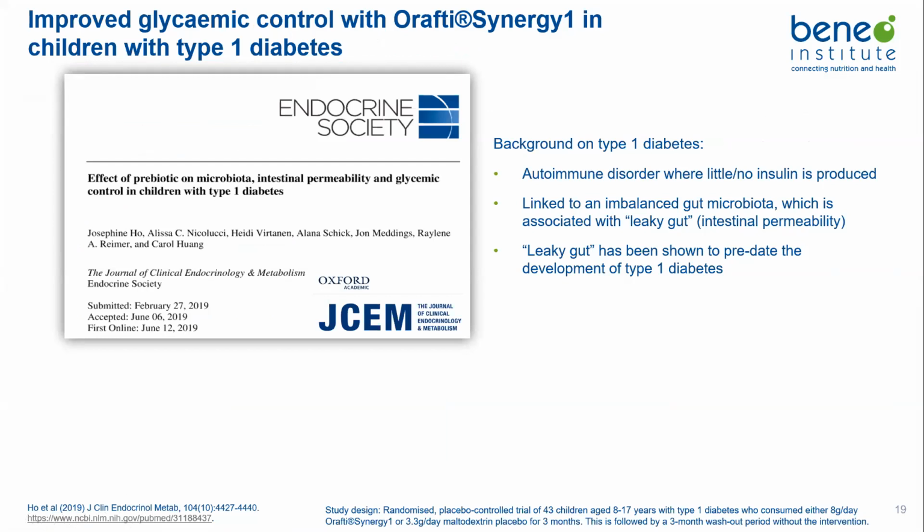Okay, so what is type 1 diabetes? It's an autoimmune disorder where little or no insulin is produced. Why? Because the immune system mistakenly attacks the pancreas. The pancreas is an organ that produces insulin, and insulin is a hormone that helps to regulate the blood sugar levels. So for these children, they have to inject themselves with insulin so as to help regulate their blood sugar levels. And scientists found that there's a link to imbalanced gut microbes, and this is again associated or linked with having a leaky gut. That means the gut is permeable to things like bad bacteria or the endotoxins that the bacteria is producing.